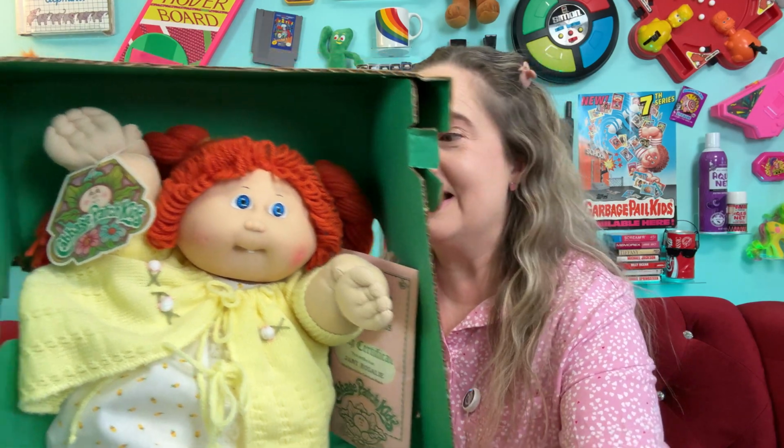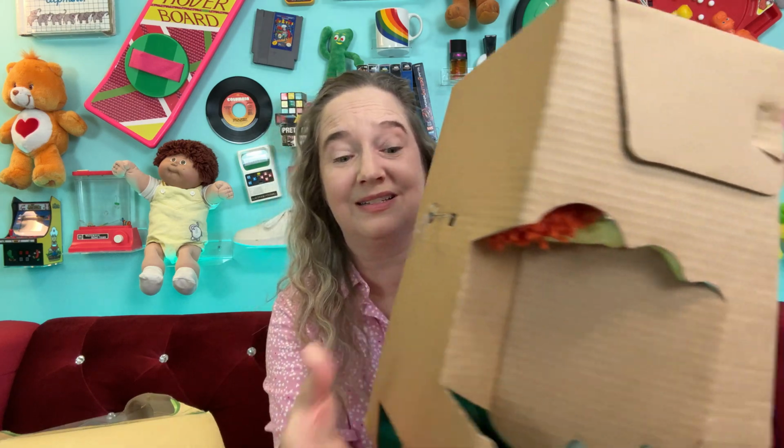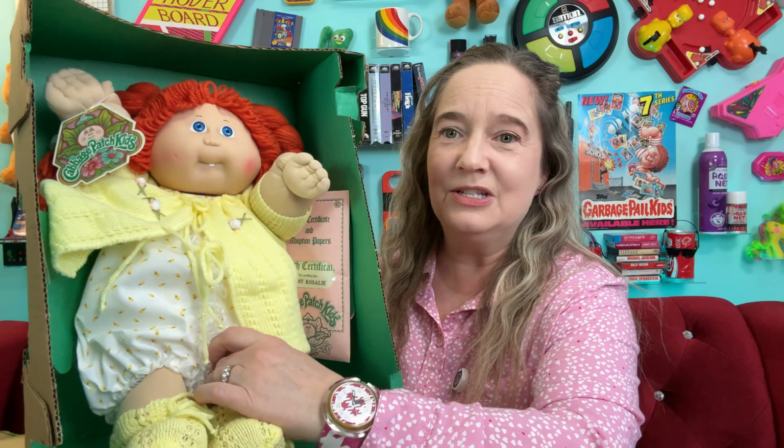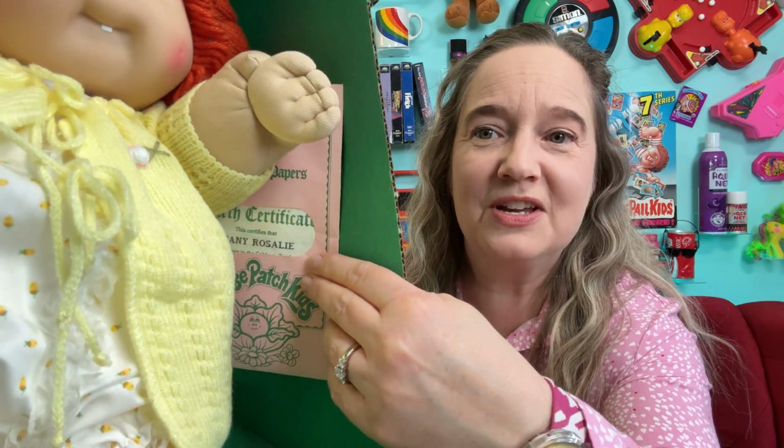Look at her. Again, she's still twisty tied. That means she has never been removed from this box, you guys. So she is like new. She is new vintage. And here's her little birth certificate.